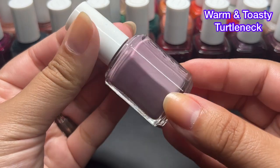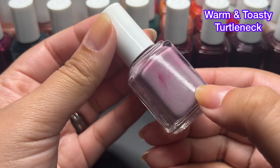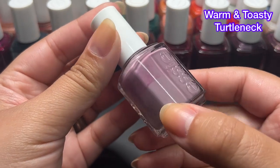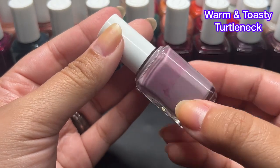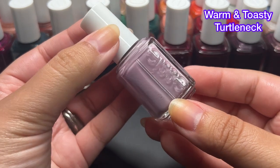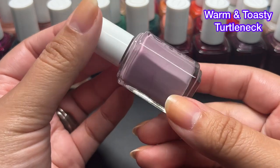Next up, we've got Warm and Toasty Turtleneck, and this one is absolutely stunning. I remember seeing a swatch of it on Instagram from Sarah Holm. She has not posted in a long time, I don't think. I hope she's okay, but she always had the best Essie swatches, and when I saw her wear this one, I immediately went on eBay and looked it up and purchased it.